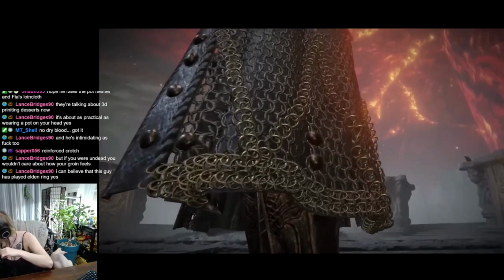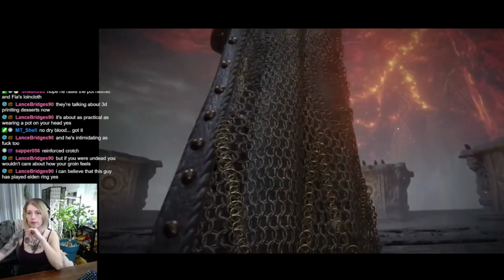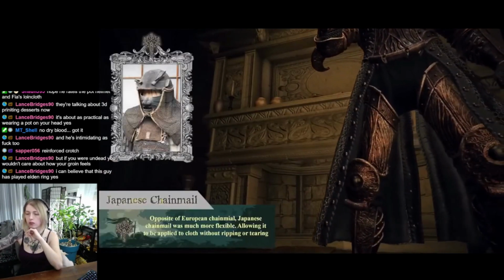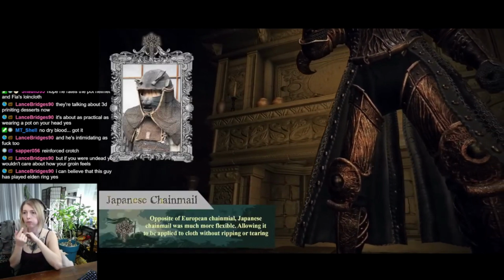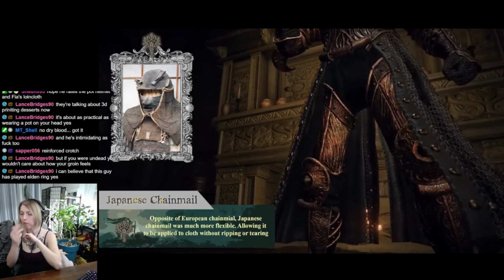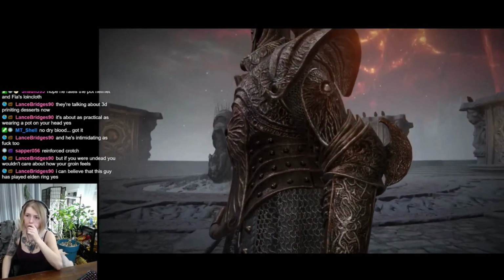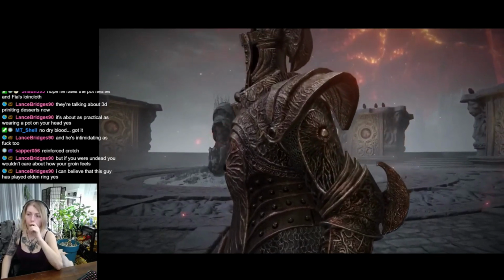The fact that the mail is mounted onto a fabric backing is probably another Japanese-inspired touch. Mail does appear in Japanese armor, and typically this is how it's done. The mail is stitched to some kind of a colored fabric. The elbow guards have these kind of wing-like protrusions on the back.